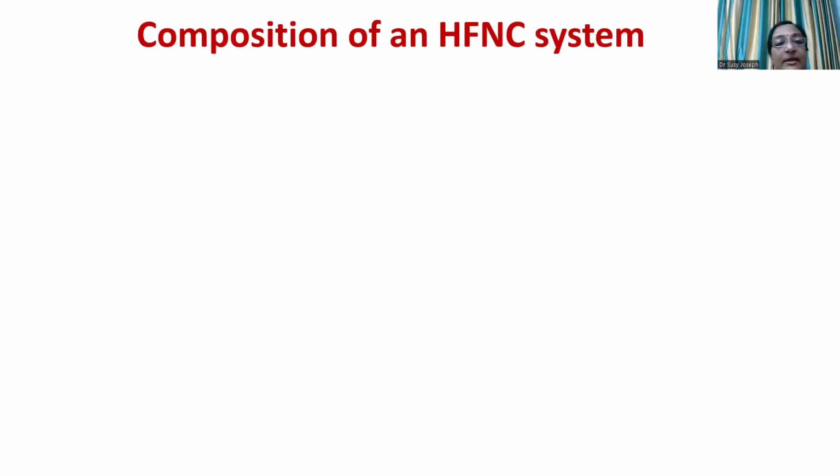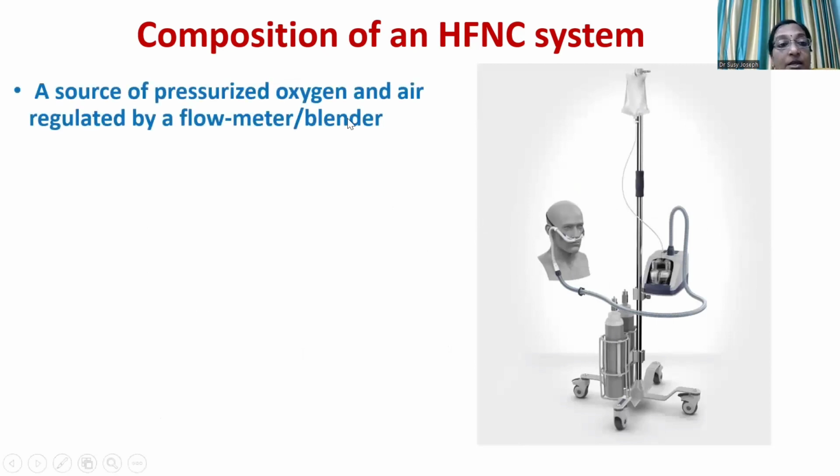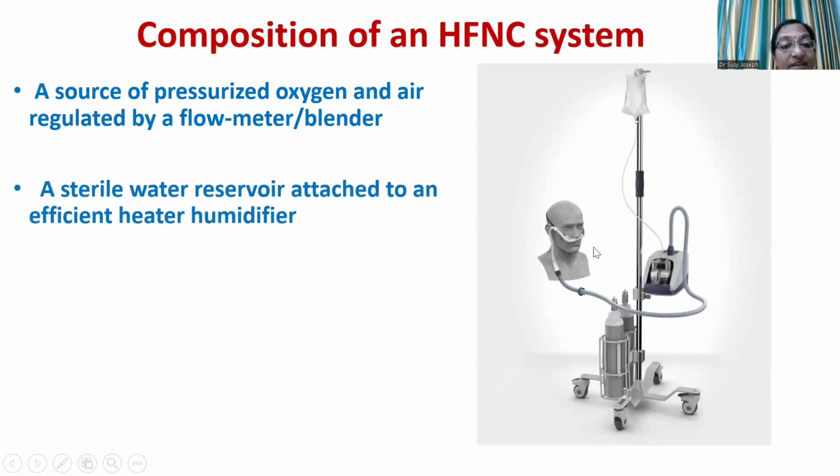Okay, now the coming slides I will just rush through, because Dr. Anu will be explaining them in her videos. The composition, everybody knows, of an HFNC system. It is made up of a pressurized oxygen and air blender, that is this thing, and a sterile water reservoir. This is very important. This is a water reservoir with distilled water, and tubings getting connected to the airway. And this always has to be maintained in a closed system.